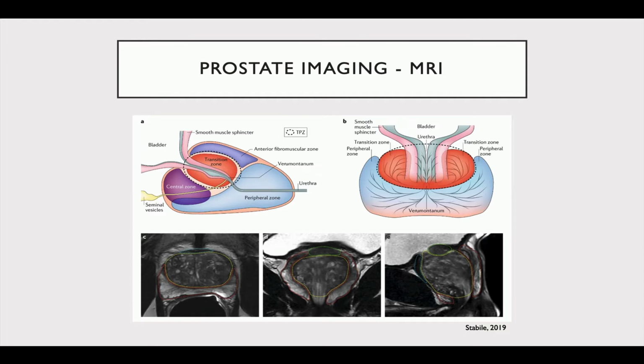Multiparametric MRI combines information from T1 and T2 weighted images along with functional information from dynamic contrast enhanced and diffusion weighted imaging. This modality has been shown to increase our ability to target lesions on biopsy.